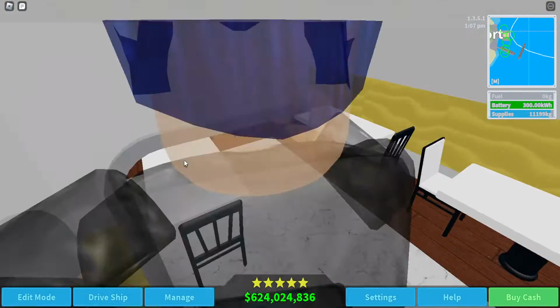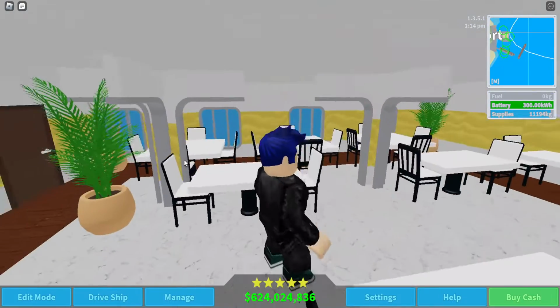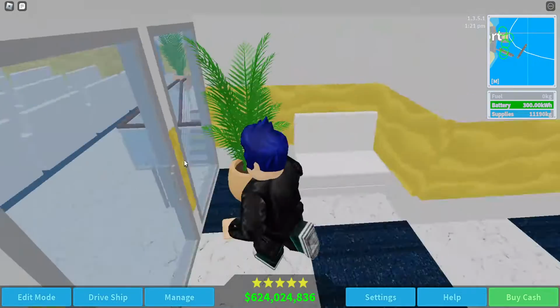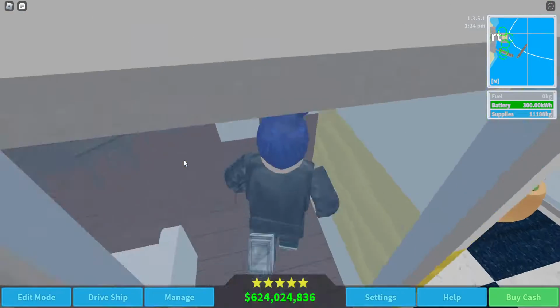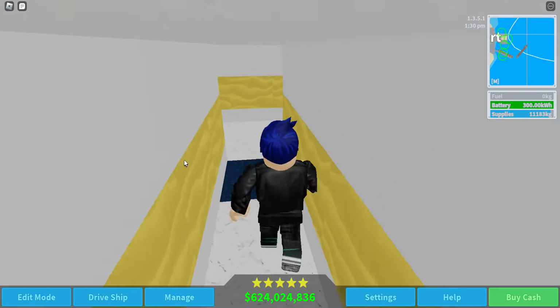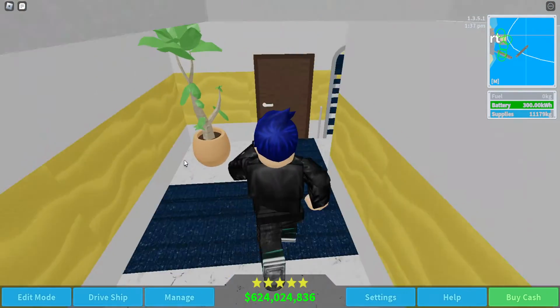Okay. Are you inside of this restaurant? I don't see you in this restaurant. You're probably in one of these little secret rooms that you've placed in the ship somewhere. I just need to find where all these secret. That's a bathroom.